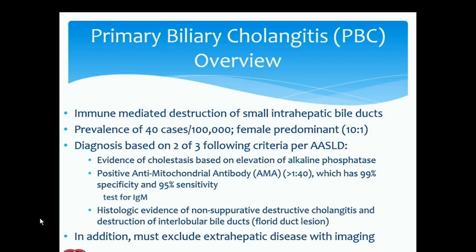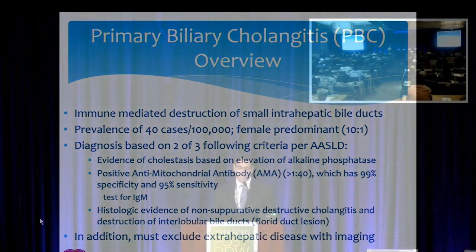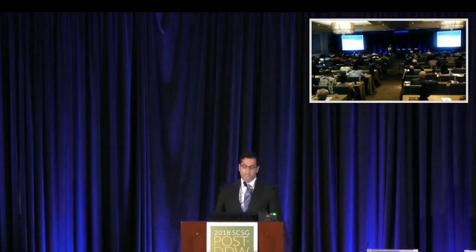PBC, now known as primary biliary cholangitis for the last couple of years, is an immune-mediated destruction of the small intrahepatic bile ducts, and that's one of the differentiating features from PSC. It's a female-predominant disease. The female-to-male ratio is around 10-to-1, and the diagnostic criteria are based on meeting 2 out of the 3 per the AASLD, which is cholestatic liver enzyme elevation, which indicates predominantly alkaline phosphatase elevation, presence of a positive antimitochondrial antibody, which has a sensitivity of around 95%.